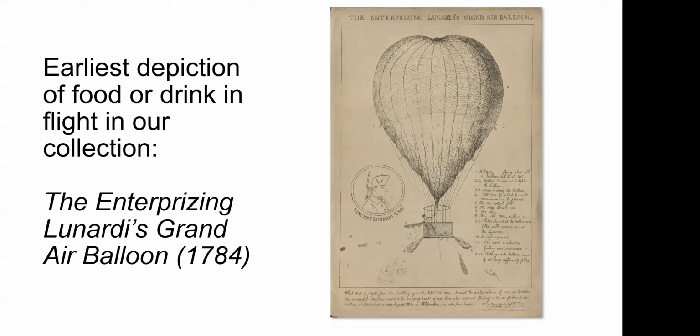But they're celebrating the successful flight of Vincent Lunardi. He was a minor Italian nobleman and the secretary to the Neapolitan ambassador to England, and also a pioneering aeronaut. So the illustration, I think, is really charming. It shows him in the basket. He's holding a wing, and the idea was that wings or oars would have been used to steer the balloon. The text here too talks about how this is a machine for travel.